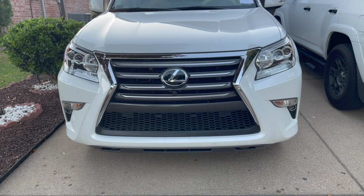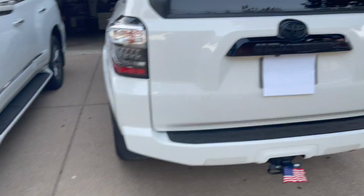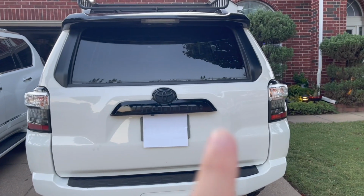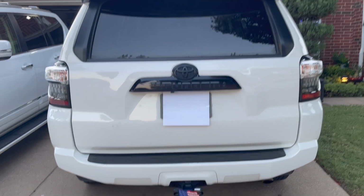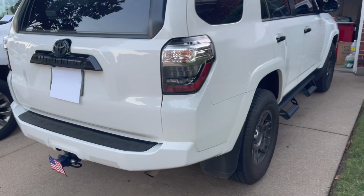This is what it looks like, and then the 4Runner is like that. But the trunk on the 4Runner swings like a traditional liftback. Actually, let me do an overview of what each car looks like. So this is a 4Runner.